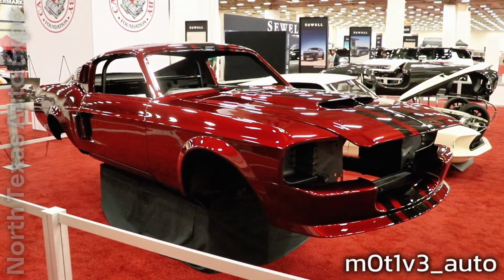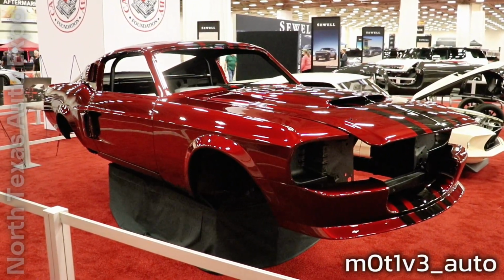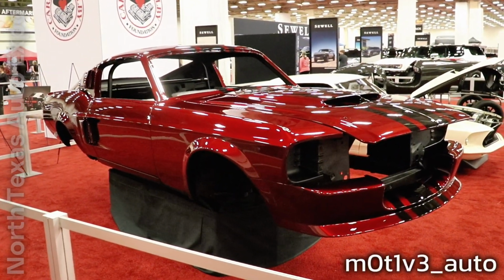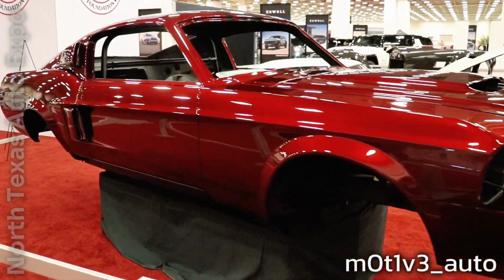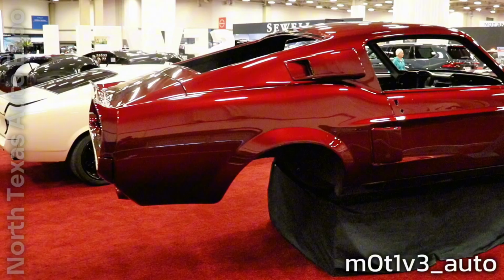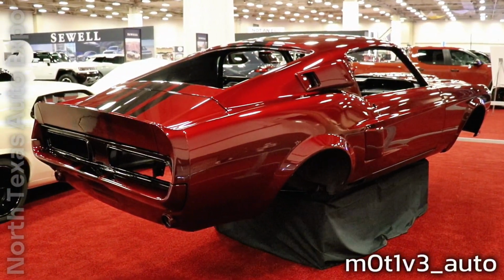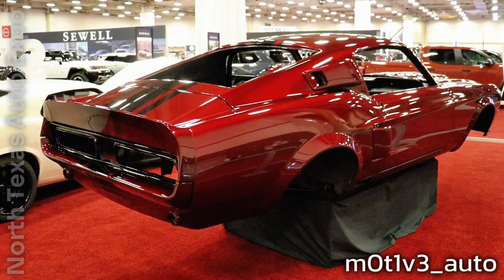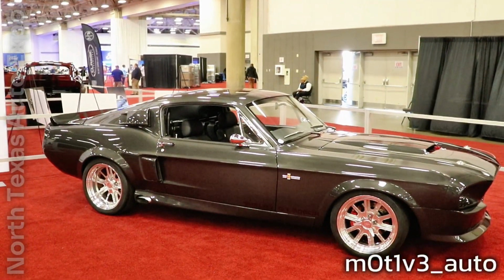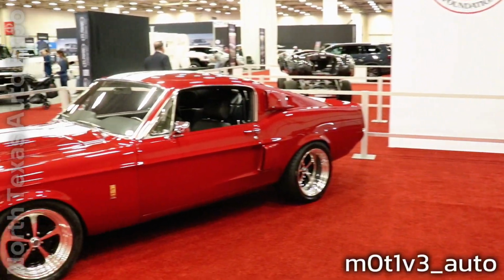All right. Last but not least, we've got this frame here. Is this part of the display? It's like this body. Well, it's got a roll cage in it, so. There's the body.